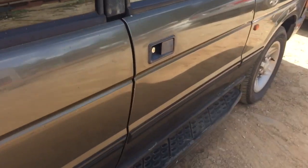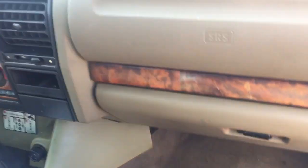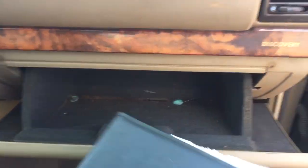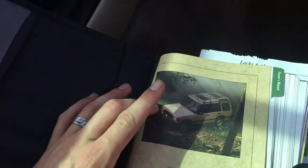Super thin doors, but I feel bad because these things are crap as far as electronics and stuff go, but I'd take my gamble on one any day.